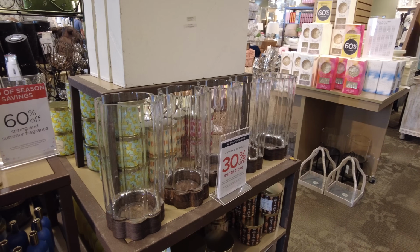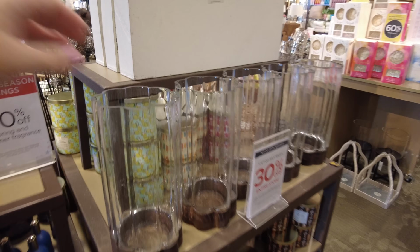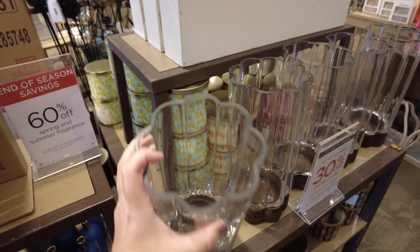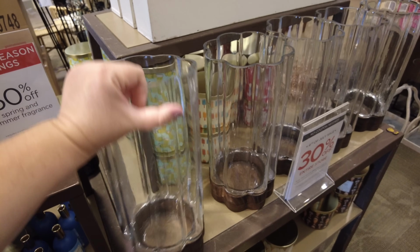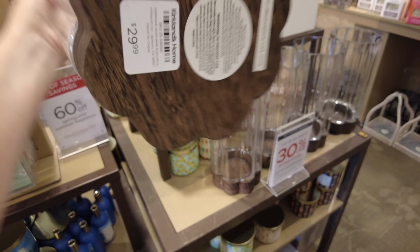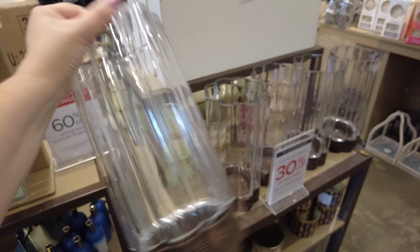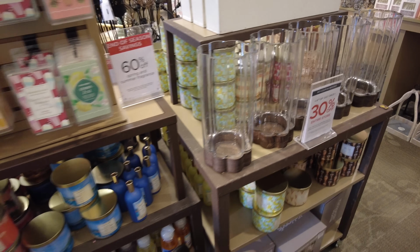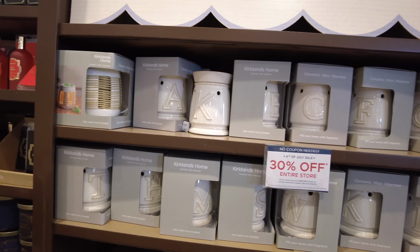So I've not seen these hurricanes before. So it's glass, scalloped all the way around, and it sits on a wood base. I thought that was really neat. These are $30. You could put an LED candle in there. That would be really pretty.